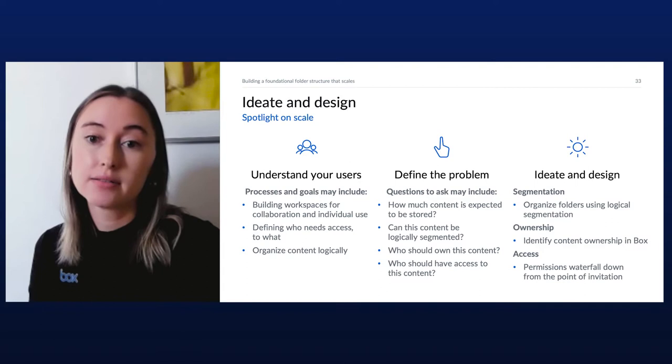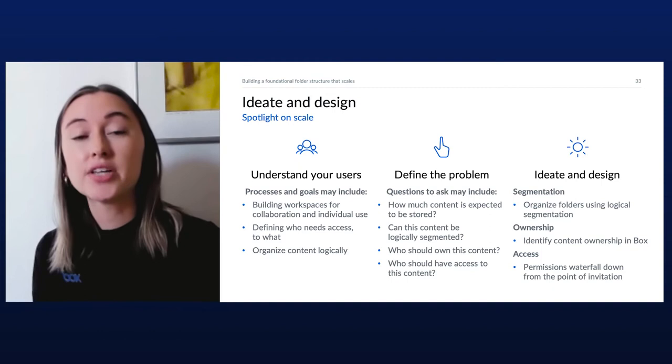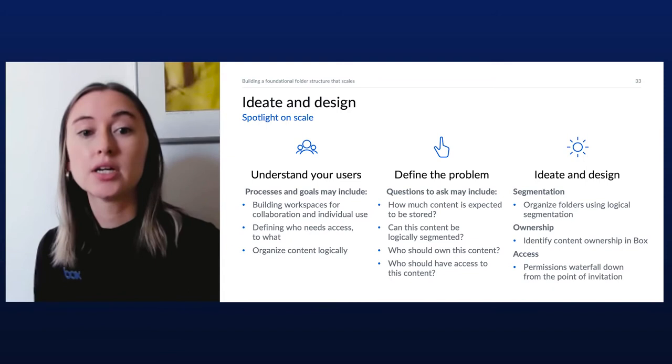Also keep in mind how much content is expected to be stored and if there are ways in which content could be logically segmented. So when considering scale, during your ideate and design stage, take what you've learned from your user personas and map out your strategies for segmentation, ownership, and access.